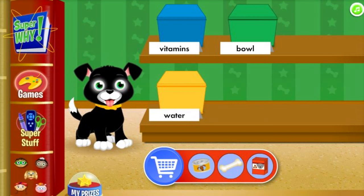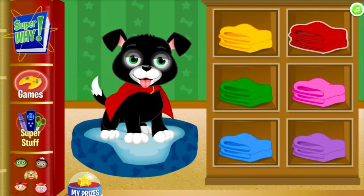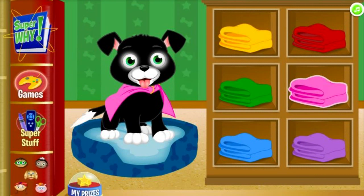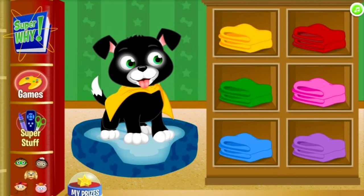You found the supply. Woof, woof. Choose a cape for your super dog. Woof, woof.